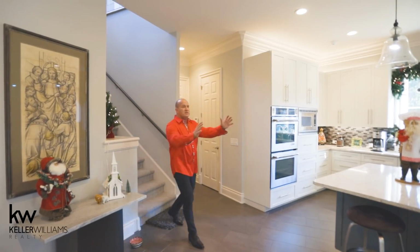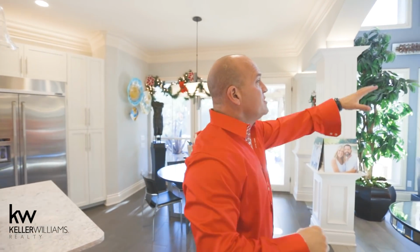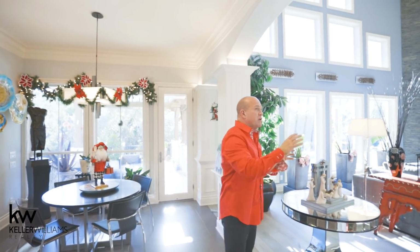All right. So you guys have a great feel for the inside of the house. We walked into a beautiful 2-story foyer with a formal dining room on the left and this massive, gorgeous, open family room. 2 stories tall, floor-to-ceiling stone fireplace, massive windows, crown molding, and then into this kitchen. This house is beautifully, tastefully updated.